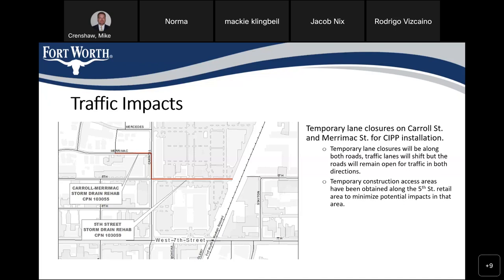If temporarily, during maybe moving of equipment, etc., they might have a flagger to help move things around. But the thinking is that both lanes will remain open for traffic. It'll just be, of course, the typical construction inconvenience, but hopefully it will be done very quickly.